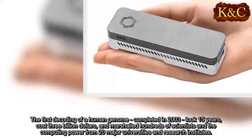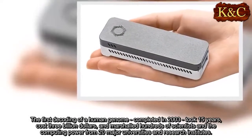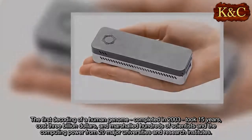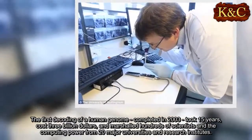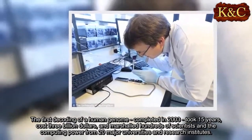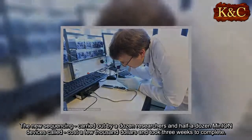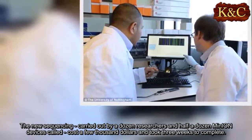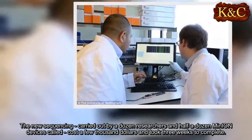The first decoding of the human genome, completed in 2003, took 15 years, cost $3 billion, and marshaled hundreds of scientists and the computing power from 20 major universities and research institutes. The new sequencing, carried out by a dozen researchers and half a dozen MinION devices, cost a few $1,000s and took 3 weeks to complete.